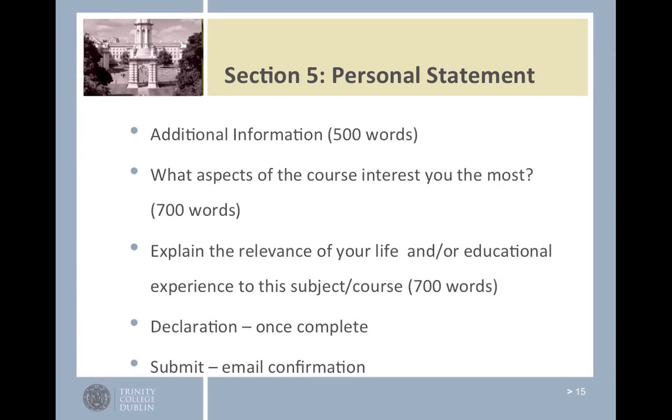So the real key section to the application form is then section 5, which is your personal statement, and there are a number of sections there. There's an additional information section of a maximum of 500 words. There's a question about what aspects of the course interest you the most, 700 words, and explain the relevance of your life and or educational experiences to this subject or course, 700 words.